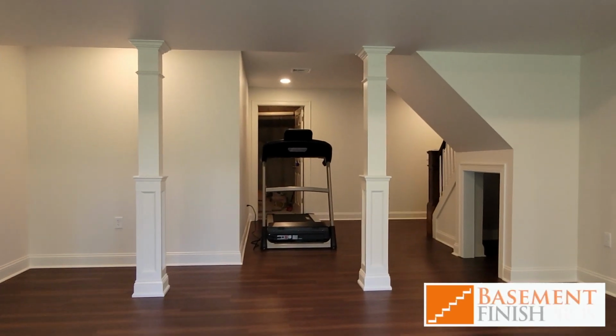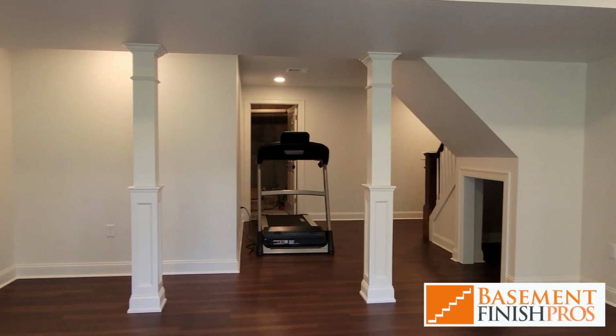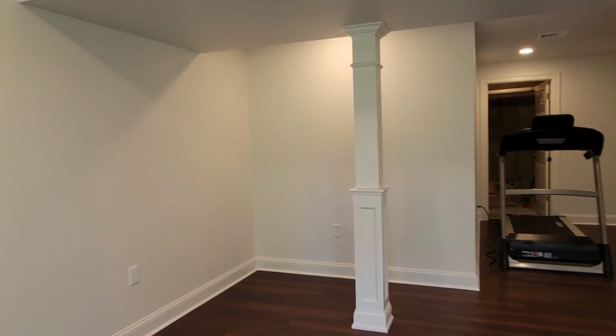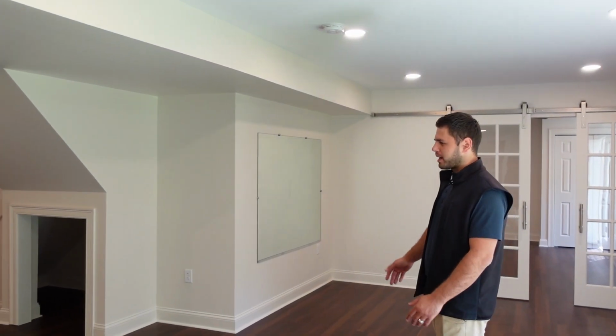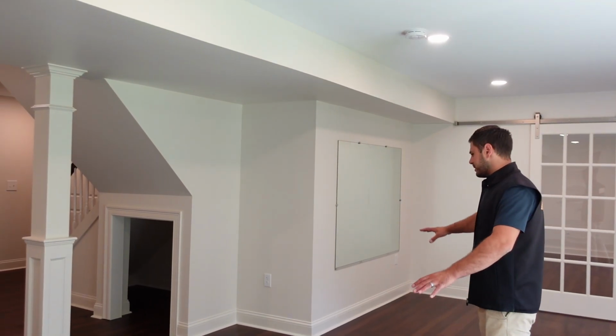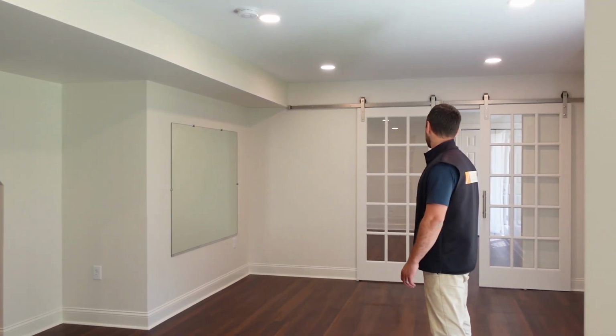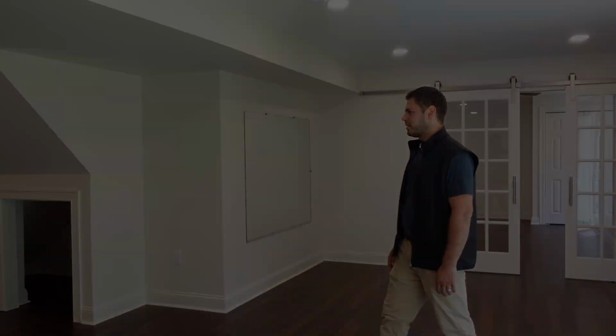So as you come in here, you can notice this is a nice open space area, which will mainly be used for a gym or workout area in this section here, and then we have an entertainment area where we'll have a TV and couch.